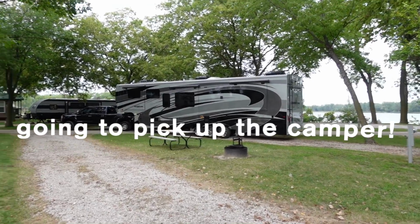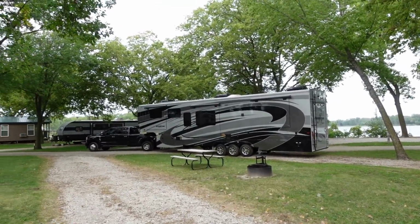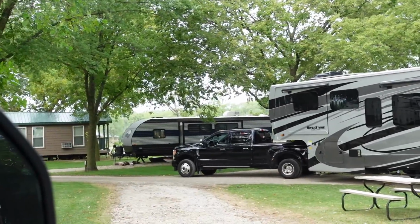So this is my parents' camper and my parents' truck. We are in Sam's truck right now. And he has to learn how to pull this thing before we go pick up our RV because he's never driven a camper or a fifth wheel. So he has to practice.